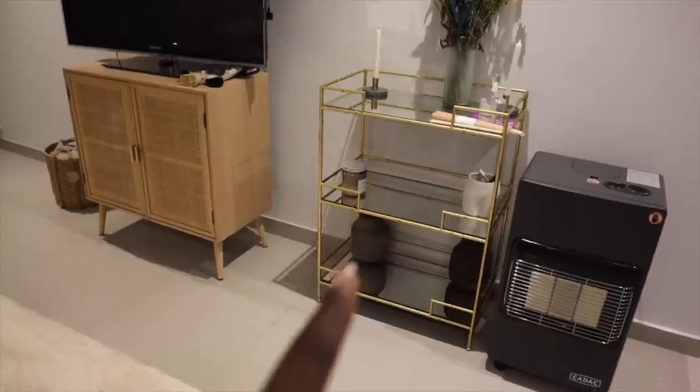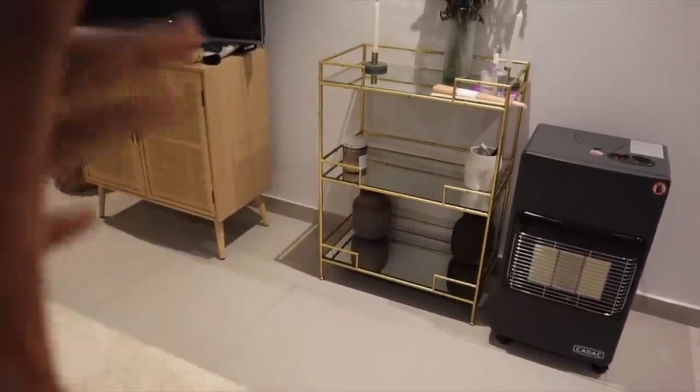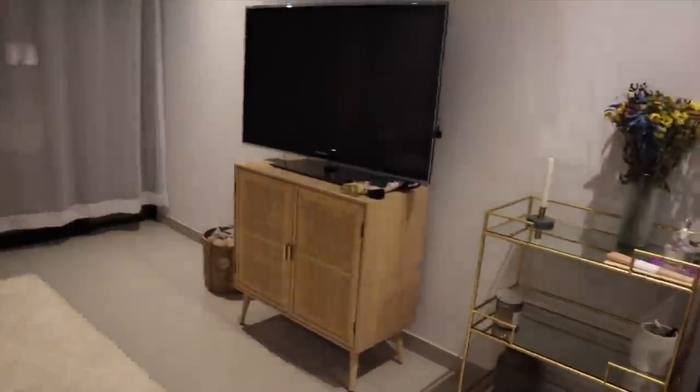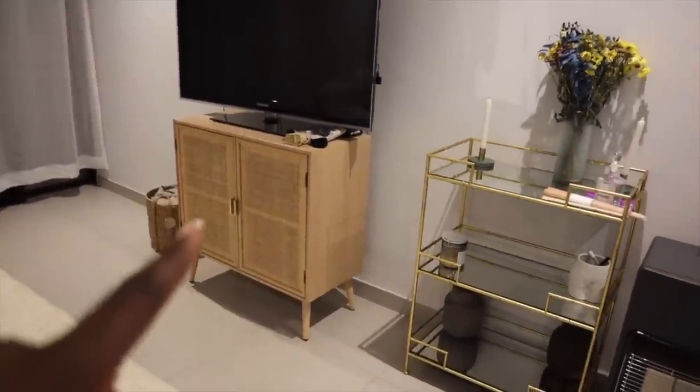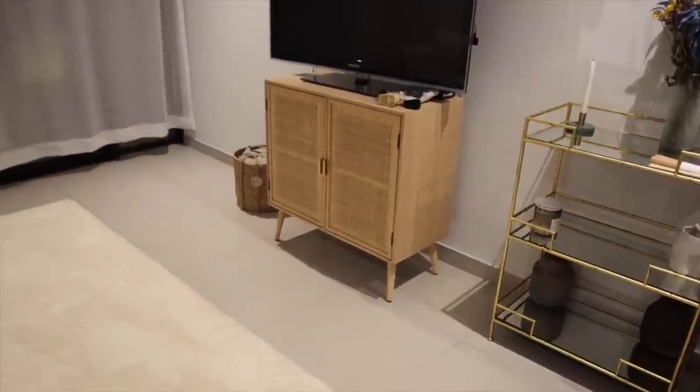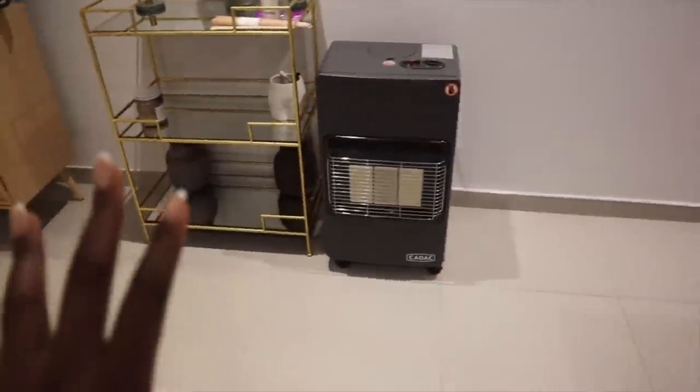This might be moved to my office because I don't think it's going to look nice here when the TV is here. And then I want to get a mirror for this side. So that's where the TV is. And I'm just using this, which is supposed to be in my office as well, but because I don't have anywhere to put the TV, I just put it in there. And then I've got my gas heater here because I tend to use it in here.